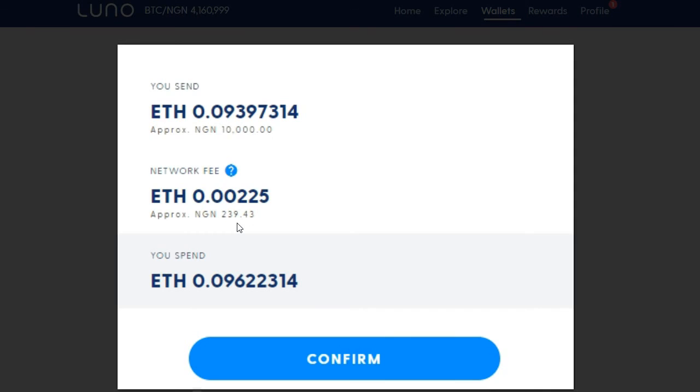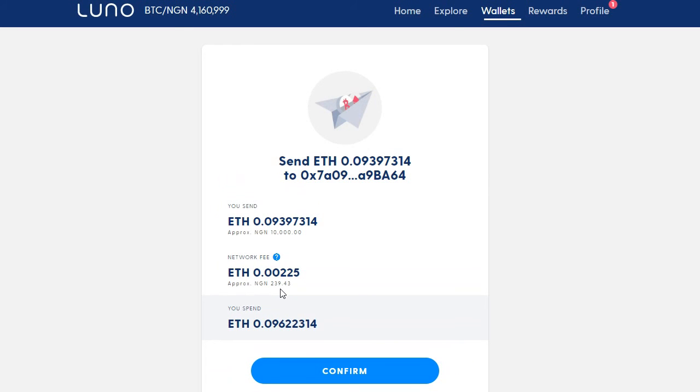So what you can do, when the Bitcoin network fee is so high, is to convert from Bitcoin. Just go to the Luno exchange if you're using Luno. It's cheaper to convert at the exchange than doing instant buys. As a matter of fact, you can actually convert at zero transaction fee if you are using the exchange. So what you can do is convert from Bitcoin to Ethereum, then send Ethereum instead of sending Bitcoin.